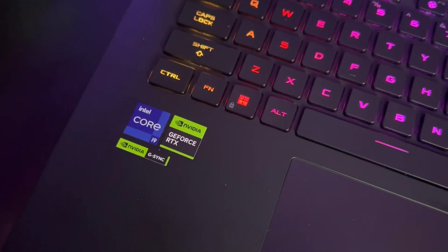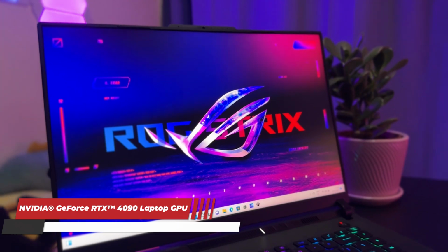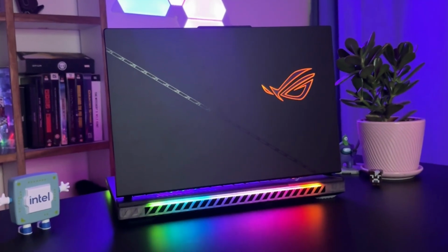Now that we've seen all that the processor can do, next up, let's see how the GPU can elevate your gaming experience. This laptop is powered by NVIDIA's flagship GPU, the NVIDIA GeForce RTX 4090 laptop GPU with a 175W max TGP and a MUX switch with NVIDIA Advanced Optimus. This allows you to run top-end high graphic games like butter. It's a state-of-the-art GPU that lets you play any high-end games in the highest setting possible. That's right, now you can game to your full potential.